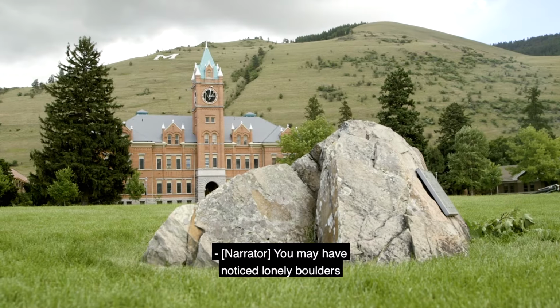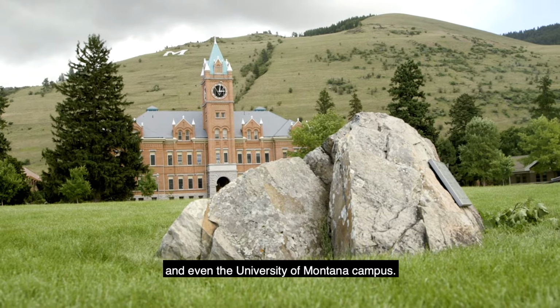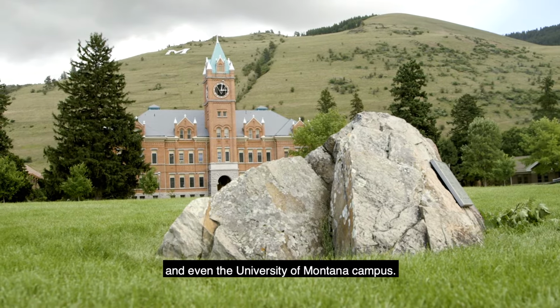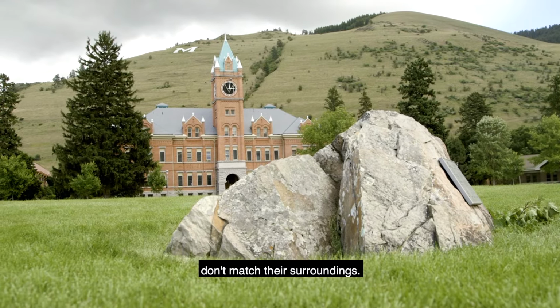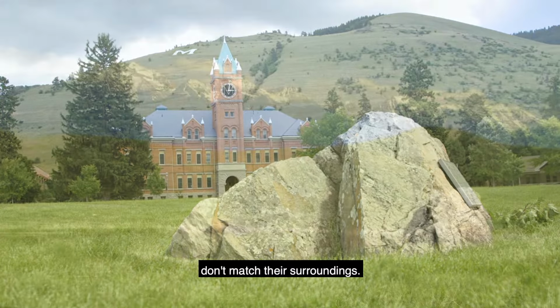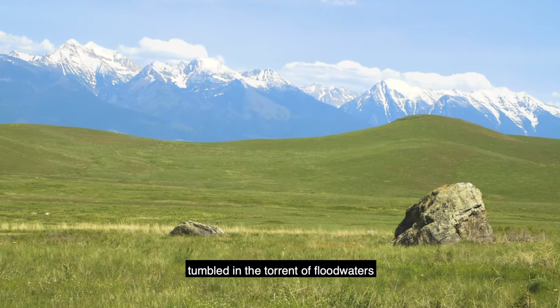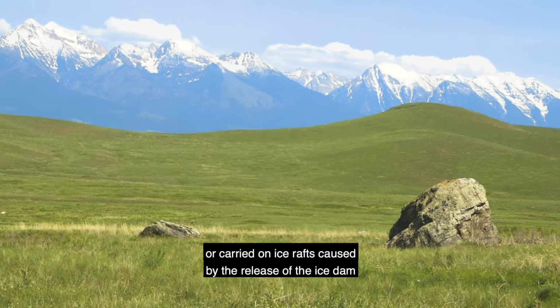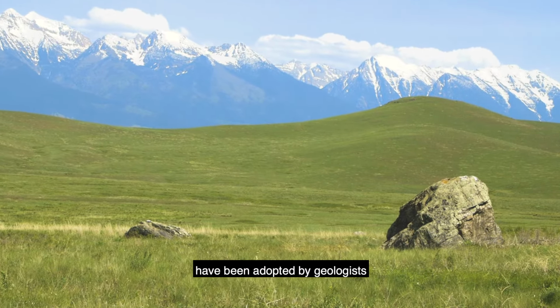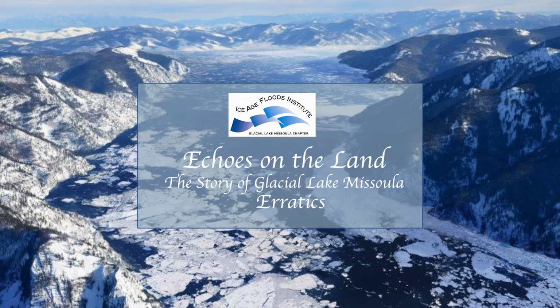You may have noticed lonely boulders littering fields, housing developments, and even the University of Montana campus. These alien objects, some as big as a car, don't match their surroundings. Orphaned rocks called erratics, tumbled in the torrent of floodwaters or carried on ice rafts caused by the release of the ice dam, have been adopted by geologists as clues to ancient cataclysmic events.